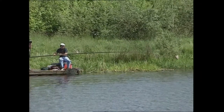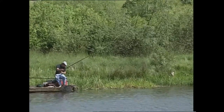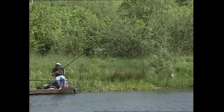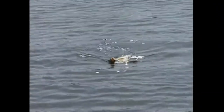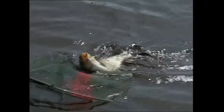So, this pole I'm using is the top of the range Browning World Class and costs about £1,800. Now obviously everybody can't afford that. But there are others which are fairly good anyway to use at 12 metres that you can buy for £300 or £400. Another bream there. The elastic's doing all the work here, keeping the bream on the top, just swinging it back and in. Another one of these beautiful fish.